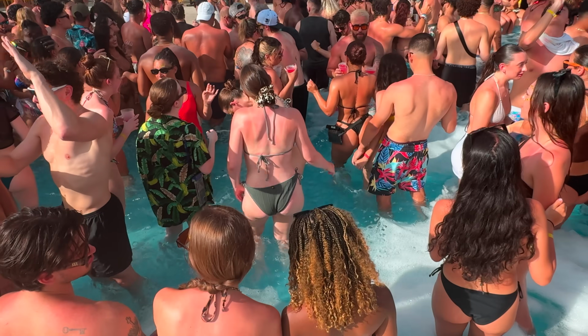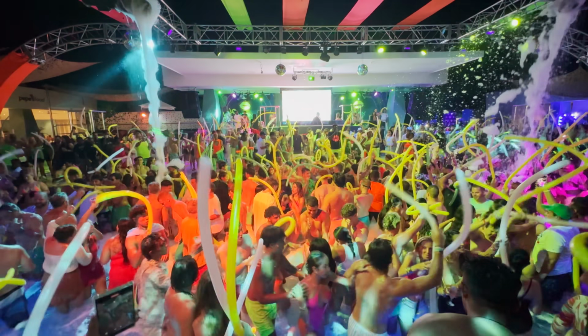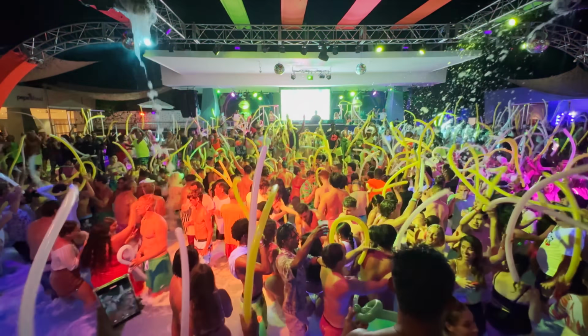You get access to the RIU Party Zone, which has 4 crazy parties each week, 2 during the day, 2 during the night. That alone is worth $100 a night. So a ton of value when you stay at RIU Bambu.